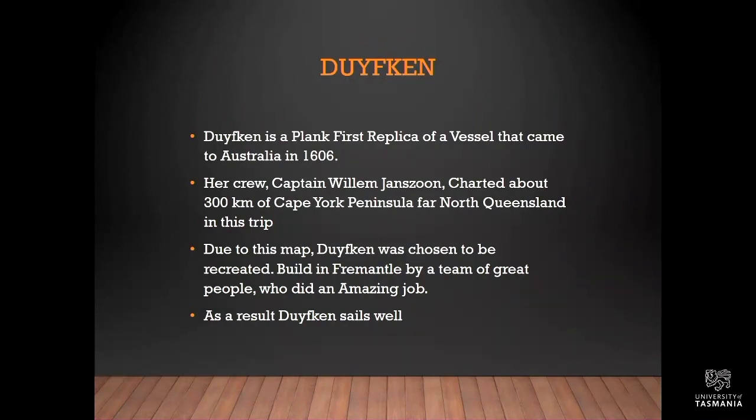It was built in Fremantle by a fantastic group of people. I was not involved in that. I will not claim to be an expert on it. But I've been long enough with the vessel that I've gathered information over the last few years, and I'll try to share that as best as I can with you guys. They did a fantastic job, and as a result, Duyfken sails really well. So it's a replica ship, but not just a museum ship, it actually sails.